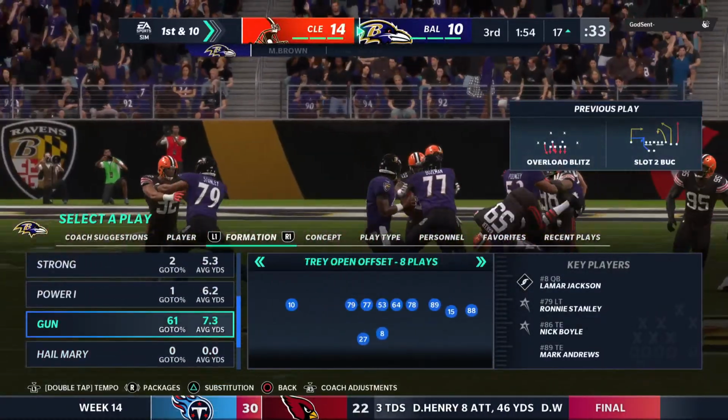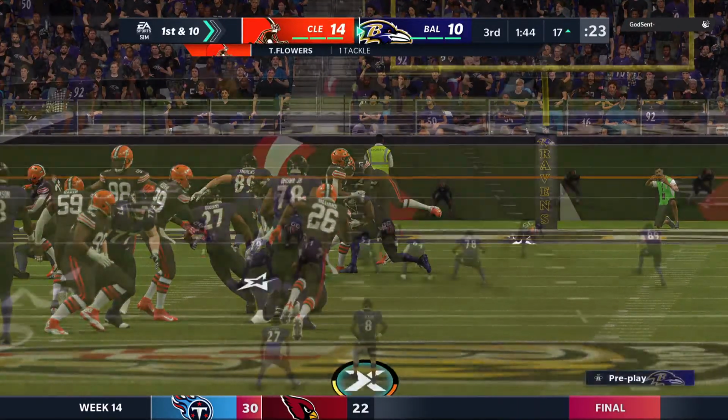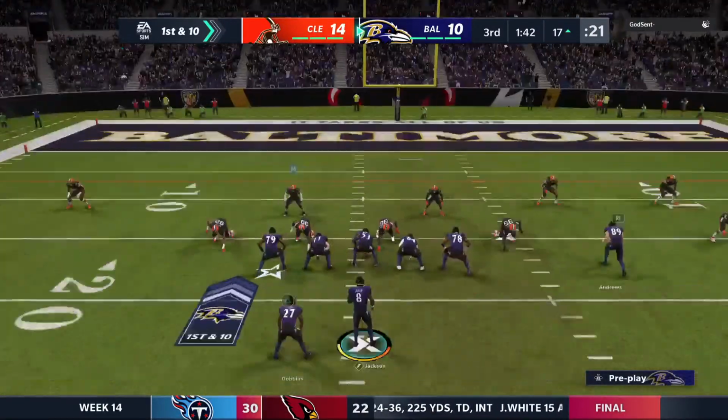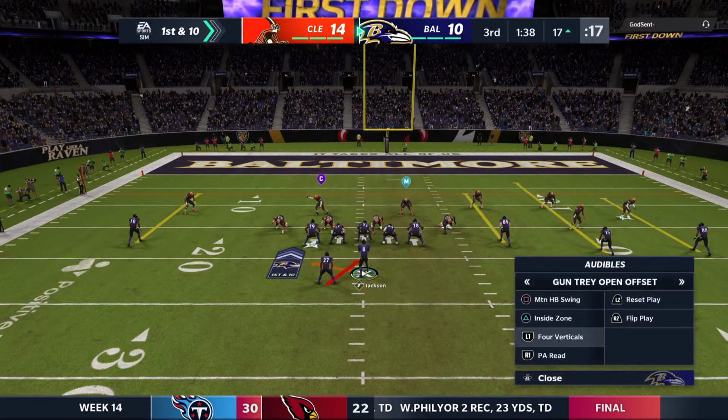I love the drive they're working on here because they know they can take the lead with a touchdown. And so far on this drive, so good. They moved the ball down the field with very little resistance defensively, but they better be prepared for some adjustments to come their way now.